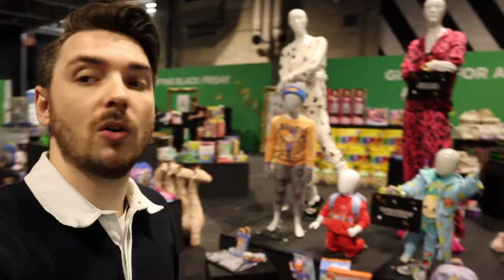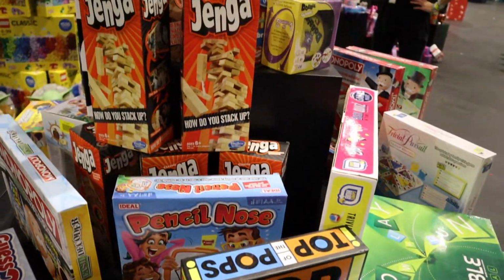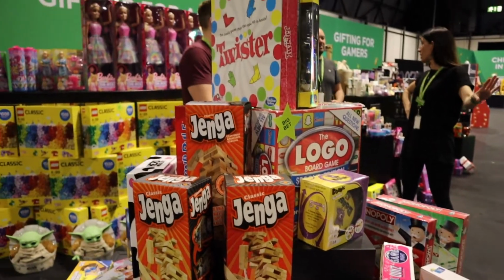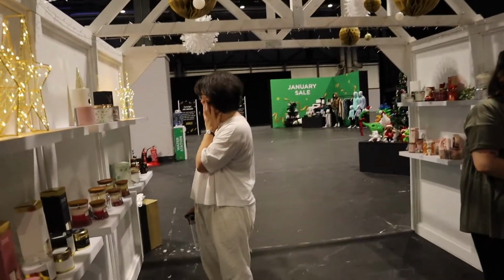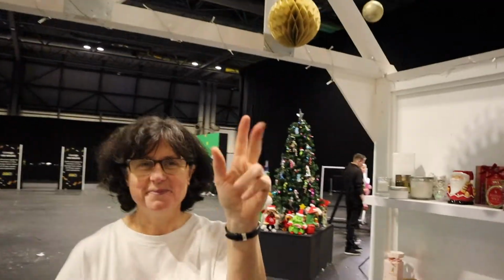Honestly guys, this place is so huge, so much going on. All of the nightwear and everything up here, and then obviously Christmas gifting and things, all for the showcase. And you've almost got a kind of Santa's grotto section here, so you can walk through it and see all the candles and the fragrances and the home stuff.